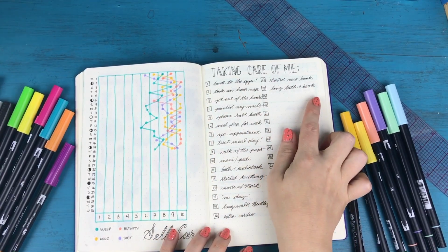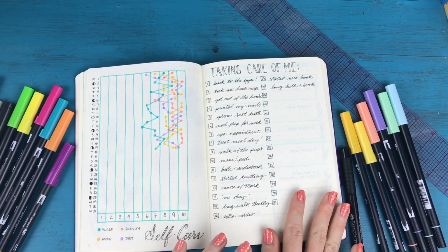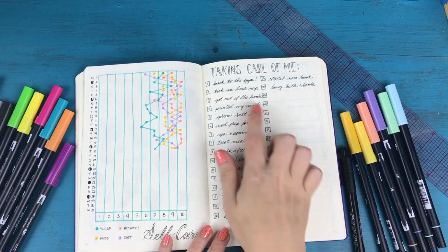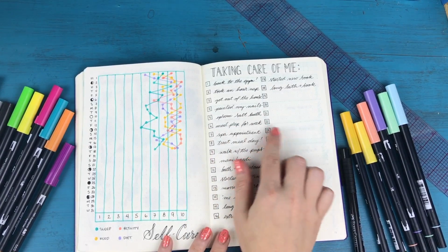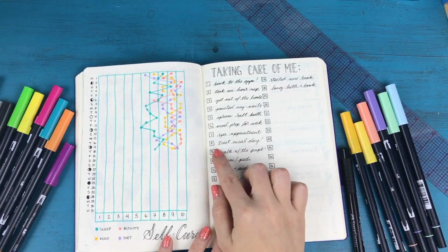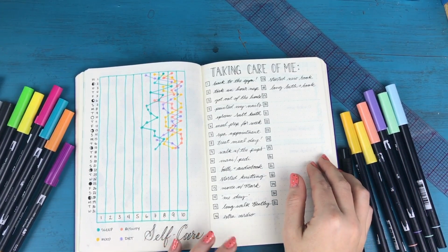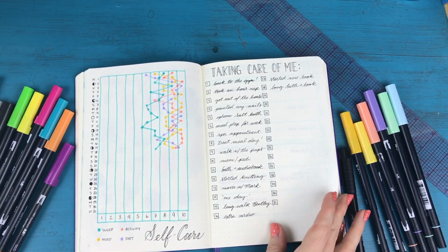On the right-hand side, I have taking care of me. This is kind of me keeping a log of what I'm doing for myself each and every day. So in regards to self-care, what kinds of things did I take the time to do for myself? So here I have things like I went back to the gym, I took a nap, I got out of the house for a little bit, painted my nails, I took a long bath, meal prepped for the week, I had a spa appointment, I had a treat meal this day. So anything, it could be super small to something big, but just writing down one thing that I did that day in regards to my self-care. I love logging this every day.